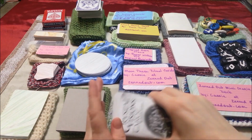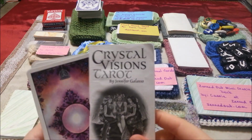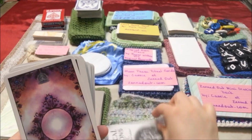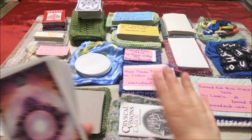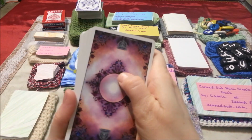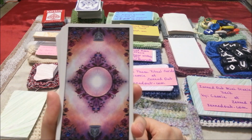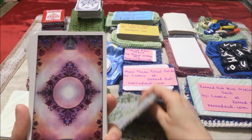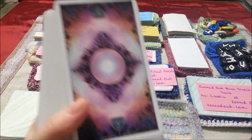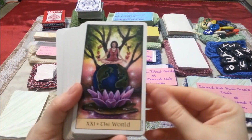Now this is the most recent deck that I've gotten. This is the Crystal Visions Tarot by Jennifer Galasso, I think is how you say her name. I have the box, but I don't have it right here. I don't store it in the box because it's a pain in the neck to pull them in and out of the box, and I store the box somewhere else. So this is the back side. Really, really love this deck.